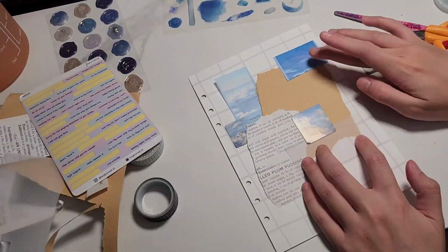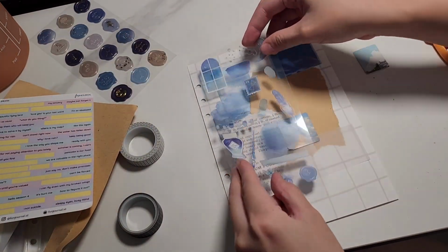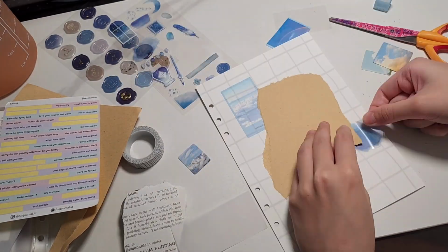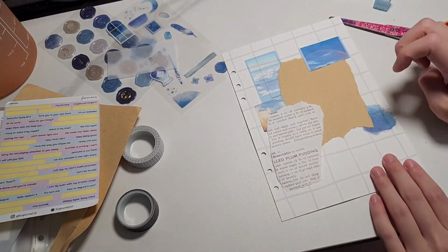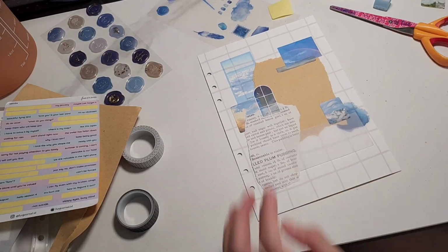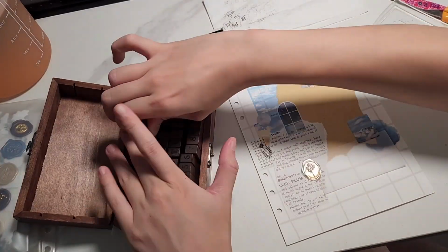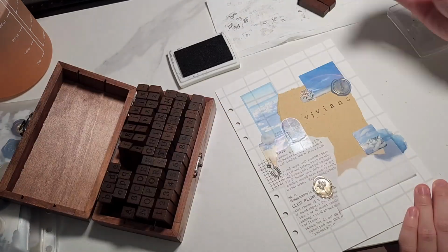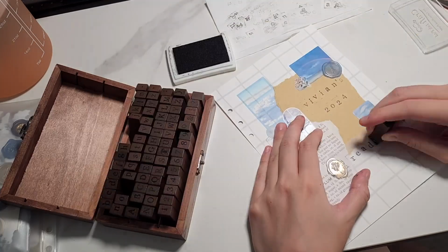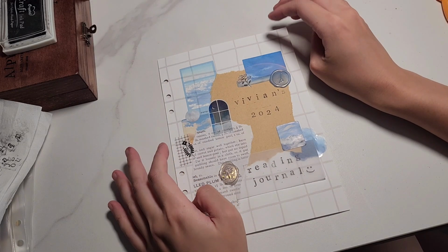What I ended up with didn't look like this, but I still really liked how this all turned out, and I had a lot of fun trying my best to play around with the stickers. So here's a time lapse of me sticking everything down onto the paper, and as you guys can see, it doesn't look like whatever I thought I had in mind, but it's okay. I still really liked however this turned out, and I had a lot of fun playing around with my composition. And then I started stamping down Vivian's reading journal onto the blank parts of the page, and I really liked how everything turned out.